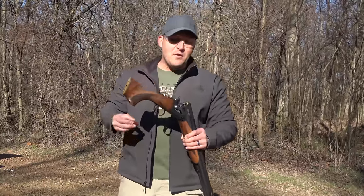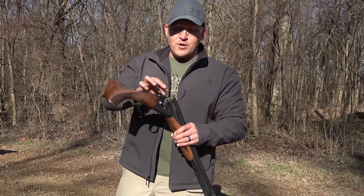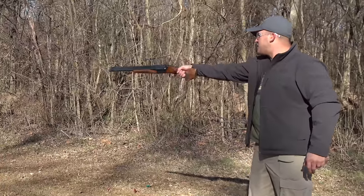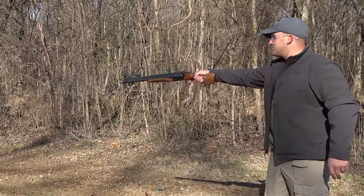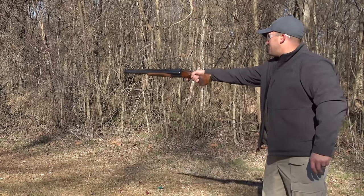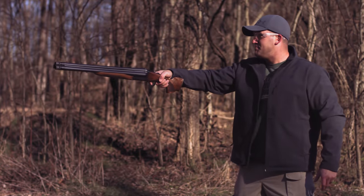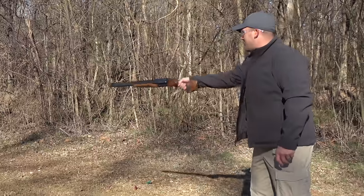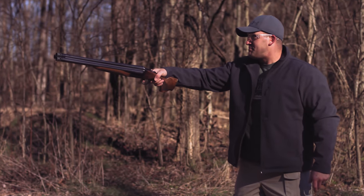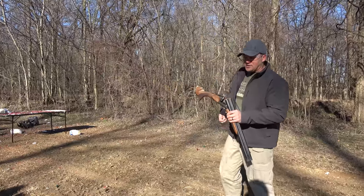All right, I gotta try this thing one-handed. So I'm gonna try it once with the mini shell, once with bird shot, and once with double aught buck. All right, mini shell. Bird shot. Double aught buck. These little mini shells are fun.